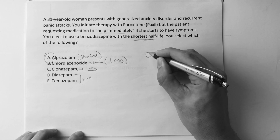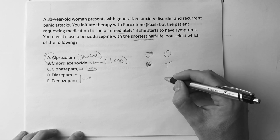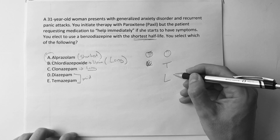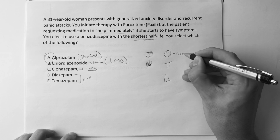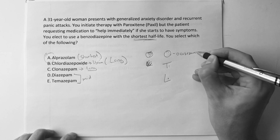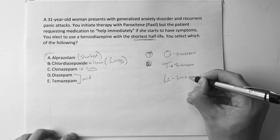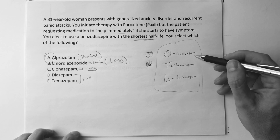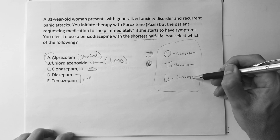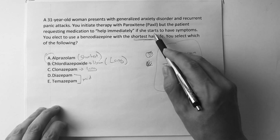Now, the one thing you do need to know for the Steps is they might ask you about the benzos that aren't metabolized per se in the liver. That's going to be the OTL, right, outside the liver, and so that's going to be your oxazepam, your temazepam, and of course your lorazepam. These are metabolized outside the liver, so sometimes they like these for your alcohol patients if they have hepatic insufficiency from the prolonged alcohol use. But for this question, the shortest one is going to be your alprazolam.